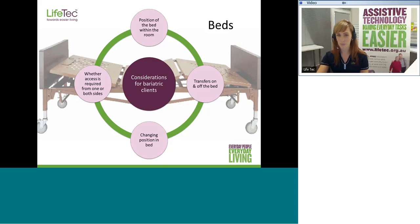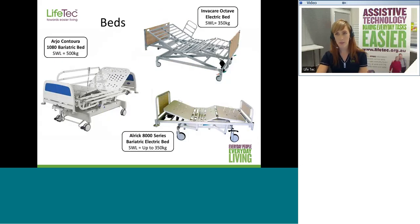Beds, the Arjo Huntleigh Contour Bariatric bed, has angled side rails to allow for a further 10 centimetres of sleeping surface. We have the standard model, which has an in-bed weighing facility which can become quite handy. Has all functions integrated, so it's got Trendelenburg, reverse Trendelenburg, head raise, knee break and high-low. There is a bed length extender at the end of the bed for taller patients, and the safe weight limit is really good on this one, so it's 500 kilograms.